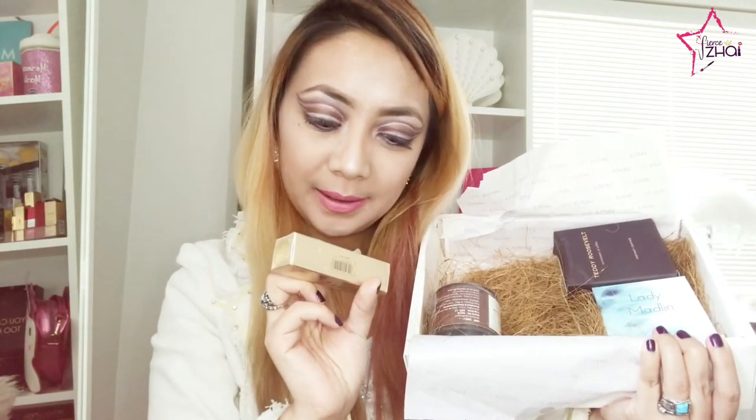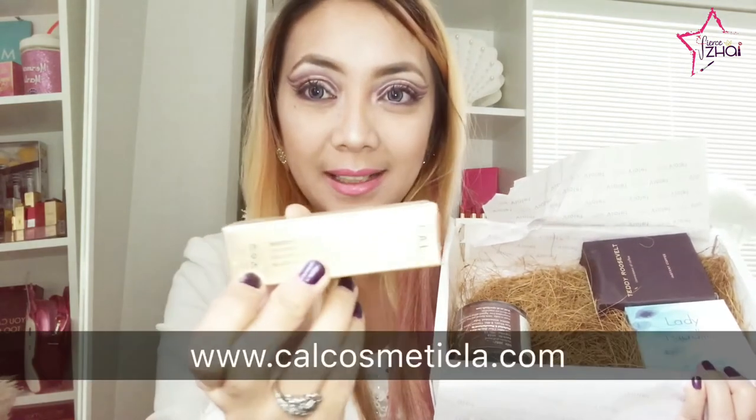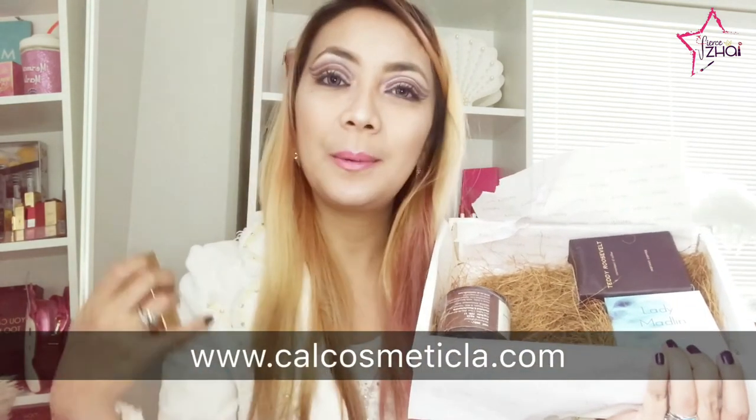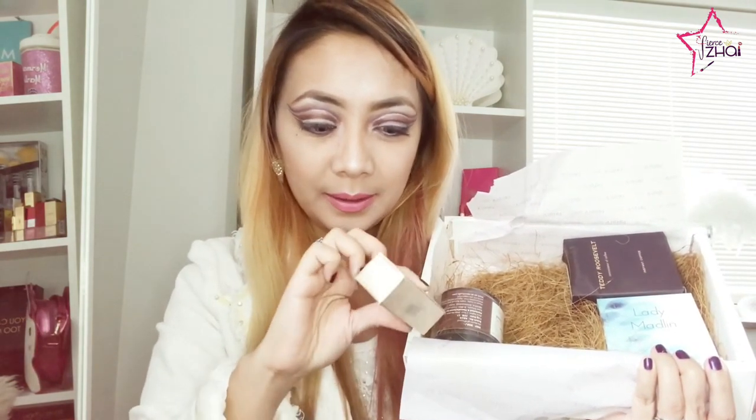Let me see, what else do they say in here? Okay, it's cruelty free as well. I think everything's cruelty free here because I always see the rabbit sign in there. And you know how much I love cruelty free products and how much I support them. And wow, exciting. I cannot wait to use this, really.